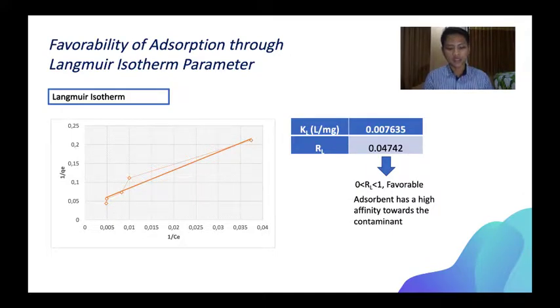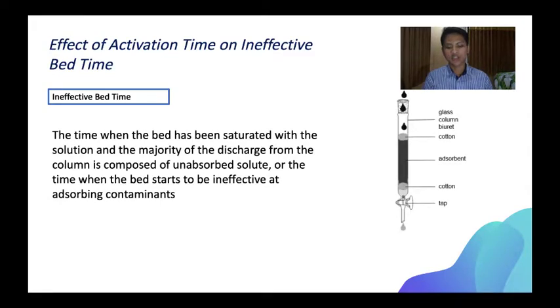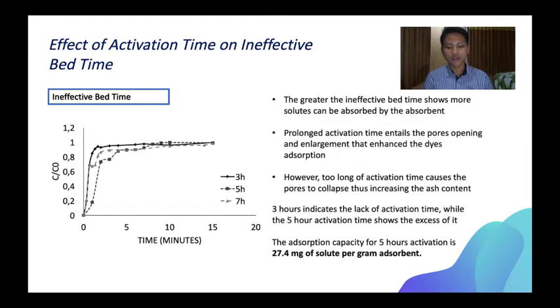We also determine the effect of activation time on the effective bed time by plotting the final concentration to the initial concentration against time, shown in this graph. Based on the data presented, charred coffee grounds activated with an activation time of 5 hours is the most effective compared to 3 hours and 7 hours. This is shown by the longer effective bed time, shown by the later inflection point in the graph.